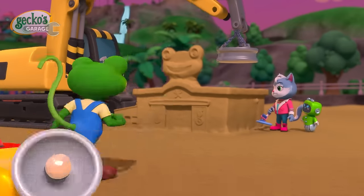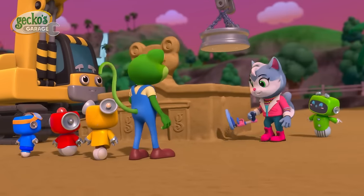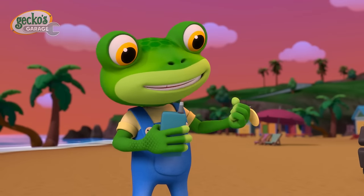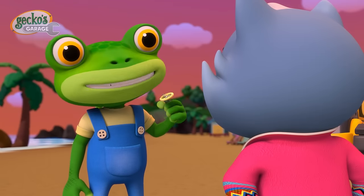Meow-wow! That must be the keys. Yes, indeed. This way, Eric. Phew! We got the keys! And the sand garage is safe. Now let's head on home.